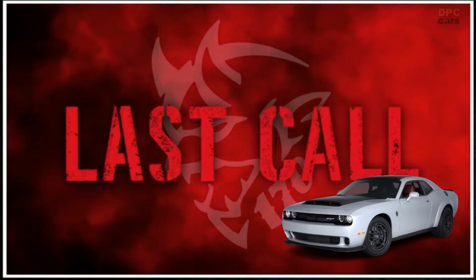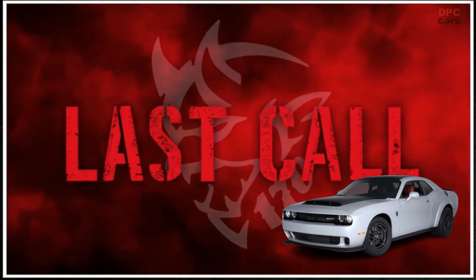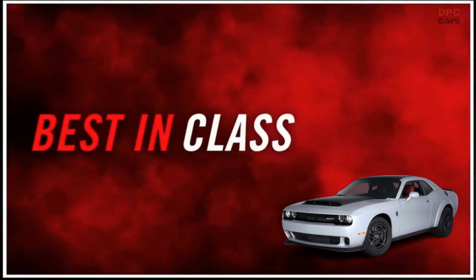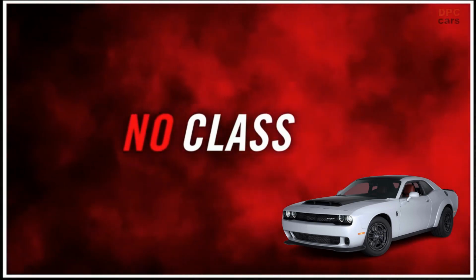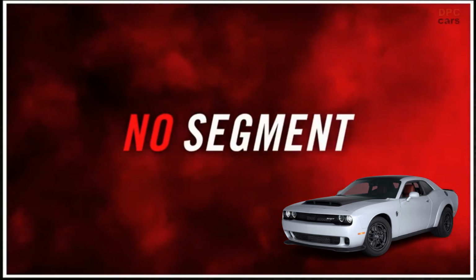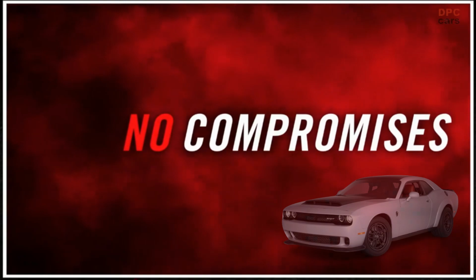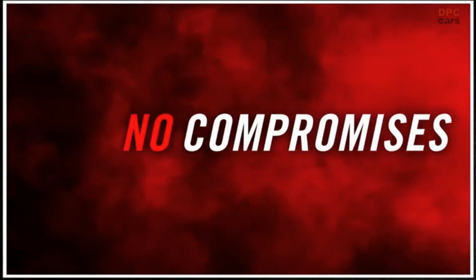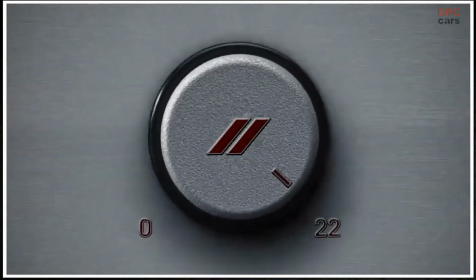Normally at this point, the factory guy standing on stage will tell you about all the best in class features that none of you care about. The screen size, the miles per gallon, the cup holders, all that crap. But the Demon 170 has no class, or segment for that matter, has no rules, it has no compromises. We took everything that original Demon did that stood unrivaled for 6 years, and we turned it up to 11.